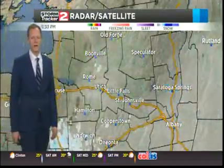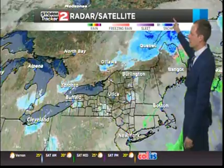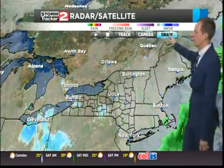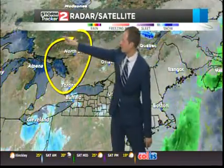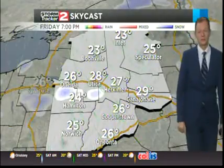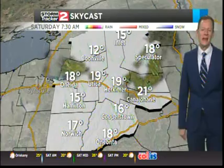The radar and satellite image showing an area of high pressure that's going to build in from the west, and this is going to try to draw in some drier air. You can see some clearing skies to the northwest. This very slow push of dry air will eventually have its way in our area by the time we head into Sunday.